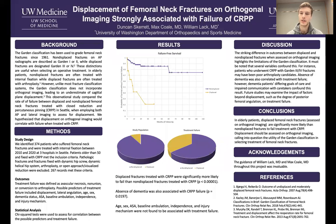And this presentation is on a research project that I worked on in the UW Department of Orthopedics entitled Displacement of Femoral Neck Fractures on Orthogonal Imaging Strongly Associated with Failure of CRPP. Now, what does that mean? This is a project on fractures of the femoral neck, and specifically fractures that were treated with closed reduction and percutaneous pinning, or CRPP for short.